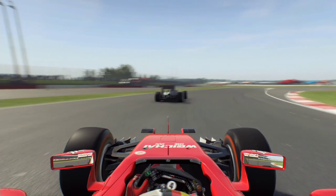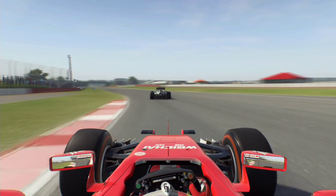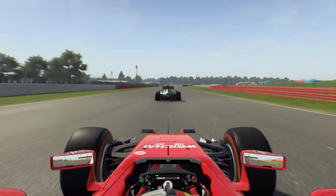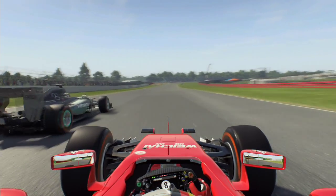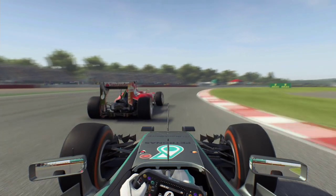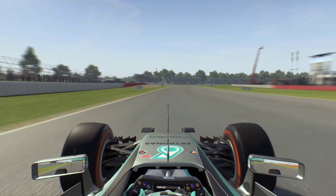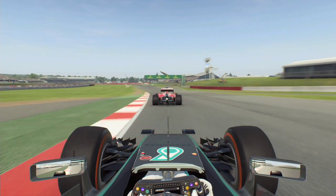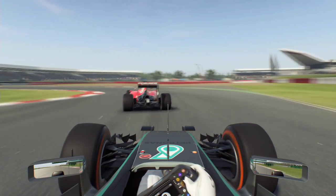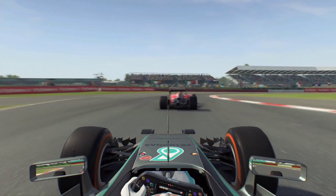Going into Copse Corner. Now hopefully my teammate can get a really good exit. And he's got the DRS. Can he overtake anyone? He's going down the inside of Copse Corner. Now my teammate is ahead of Hamilton again. And Hamilton is probably frustrated by the cars overtaking him today.